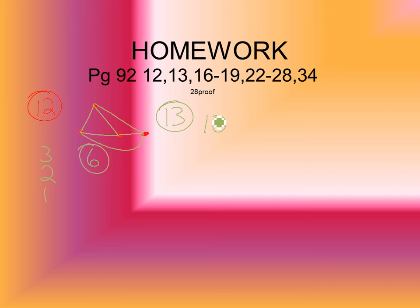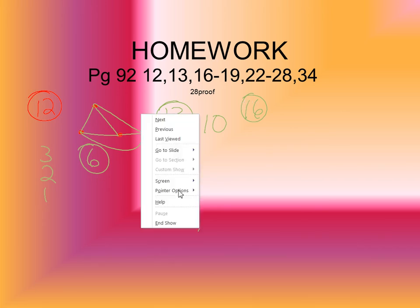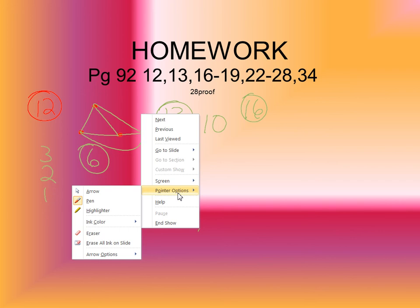Determine whether the following statements are always, sometimes, or never true. You probably can't see that green, can you? 3 points determine a plane. Always, sometimes, or never? Sometimes. How come sometimes? What word did they forget in there?